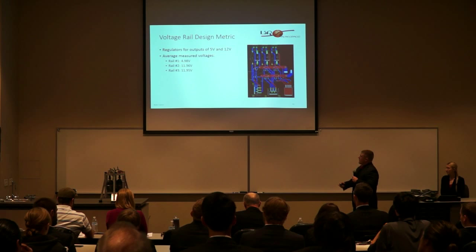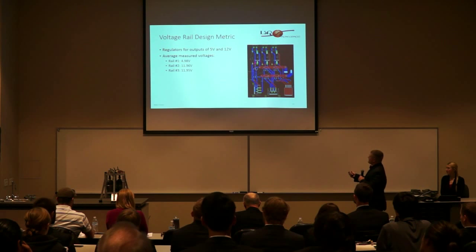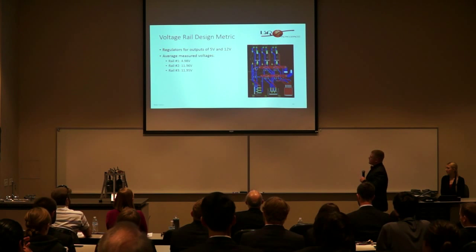For the voltage rails, we'll go real quick over the design here. We have the 5-volt regulator and then the two 12-volt regulators. You'll notice that the two 12-volt regulators are through-hole. This is done so that we have allowable space for heat sinks due to the large current draw on these channels.